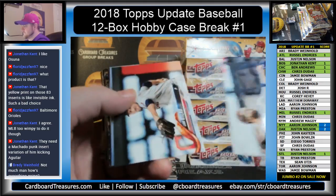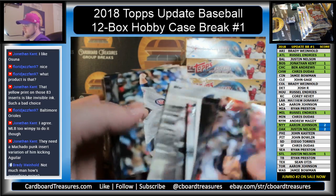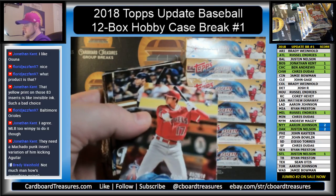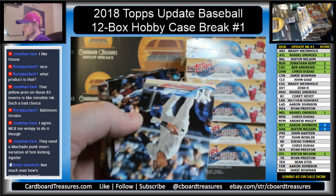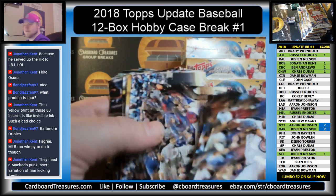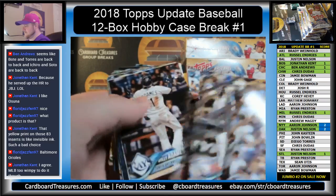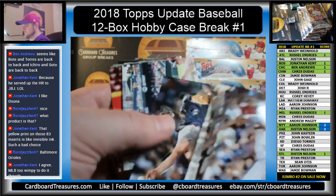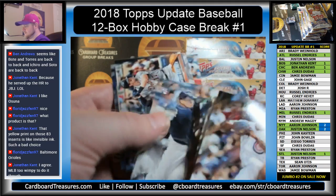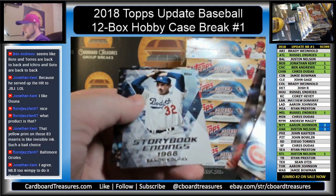There's Kingery. Blank, Will Myers. I like Osuna. There's Gleyber Torres. I haven't really seen him play too much. Oh, nice. There's Ty Cobb, don't blink. Willie Adames, salute. Sandy Koufax, storybook endings.